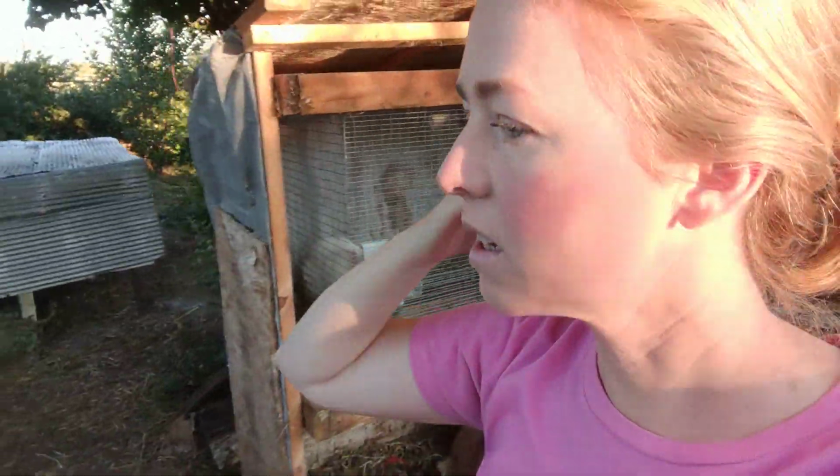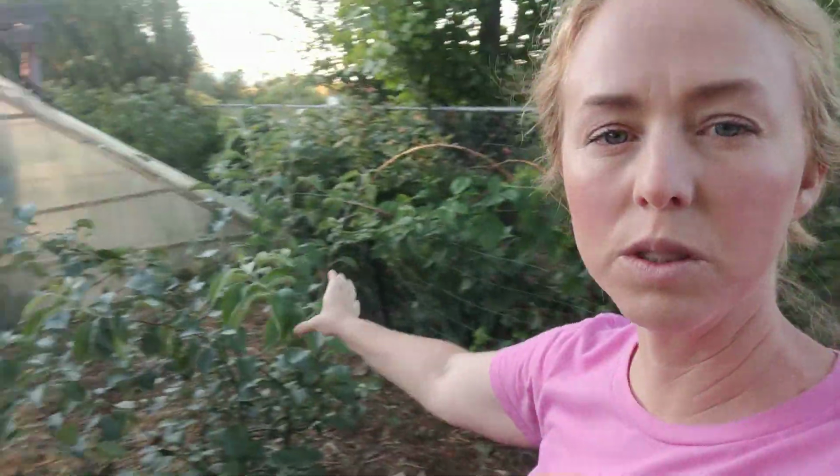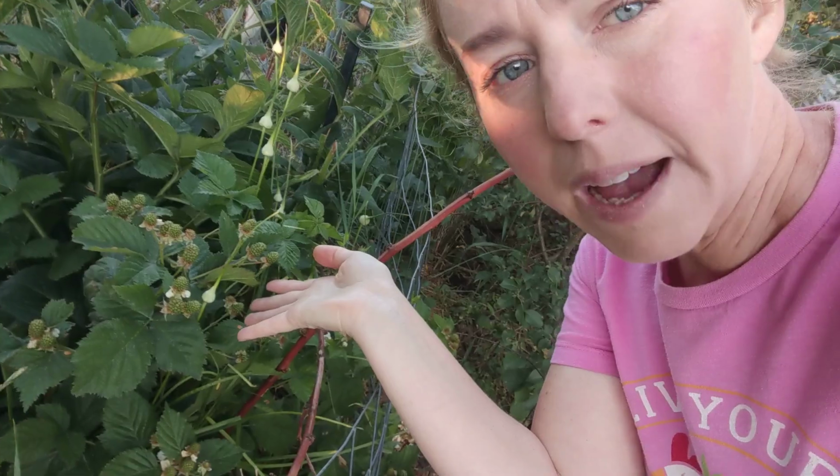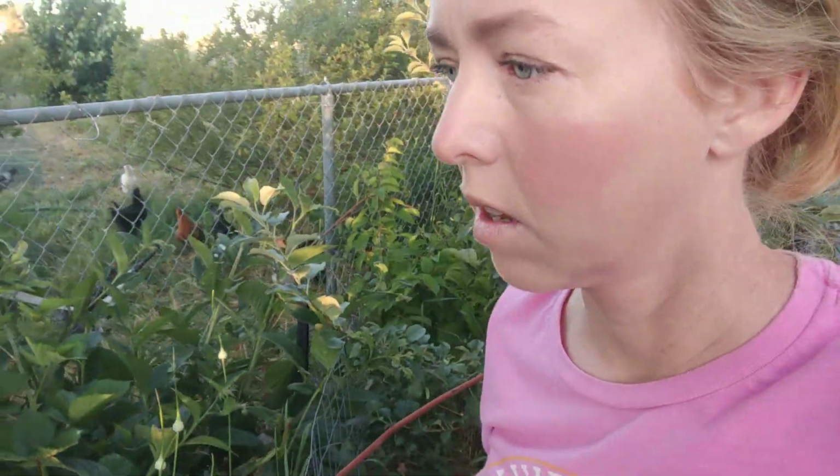All right, over here, more volunteer from the root apples because the rabbits once again killed them. If you wrap chicken wire around the base of your fruit trees, it helps keep the rabbits out. These are blackberries, and we've got lots and lots of raspberries. Those geese, I think, are a little agitated by the roosters.